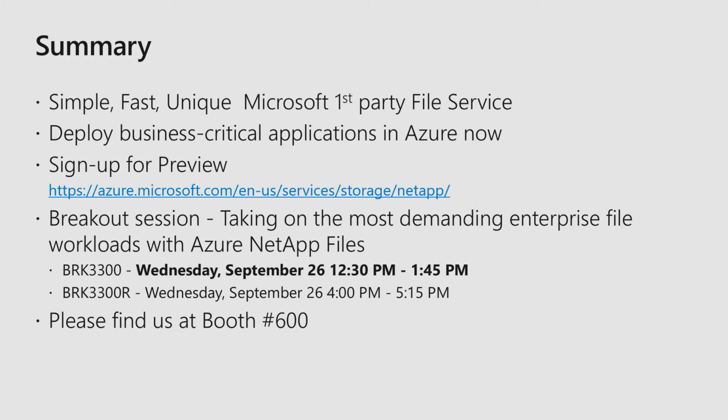So the question is, I have mentioned this would be available for enterprise agreement. Would this also be available for CSP? We do have the intent to make it available for CSP. Thank you.